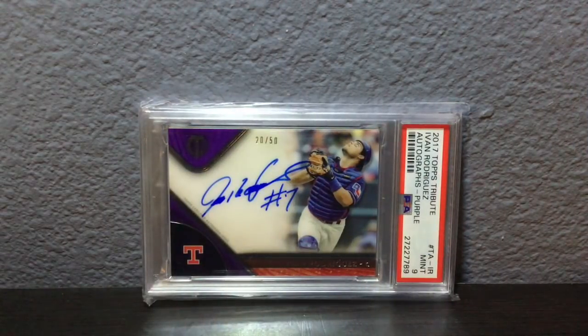Okay, so what I thought I'd do is show examples of each of the different ways that PSA DNA, or PSA, I'm sorry, or PSA DNA can look at autograph cards. This first one is for modern autographs, and they define that as basically the modern certified autograph era, which is I think 1998 to present. Here's what happens. They get a card like this 2017 Topps Tribute Autographs Purple, and they put a mint 9.